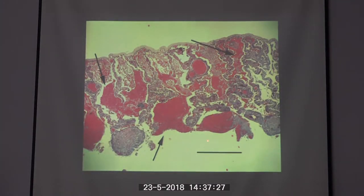This is the central lumen. These are the faveoli, those areas of air exchange, and much hemorrhage in the central lumen and also extending into the faveoli.